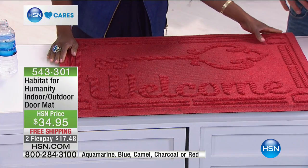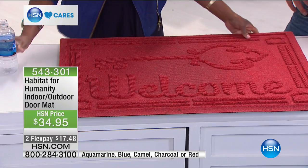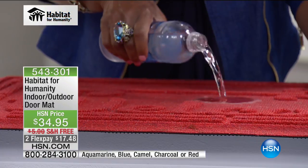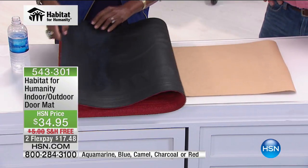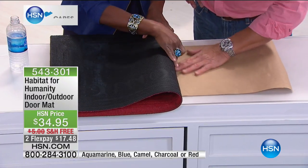What's wonderful about this mat is it's the perfect size. It's 36 by 24. I put some water already here, as you can see. It's nice and moist and damp. I put water in here because unlike many other mats, especially inexpensive ones that soak through, it does not soak through.